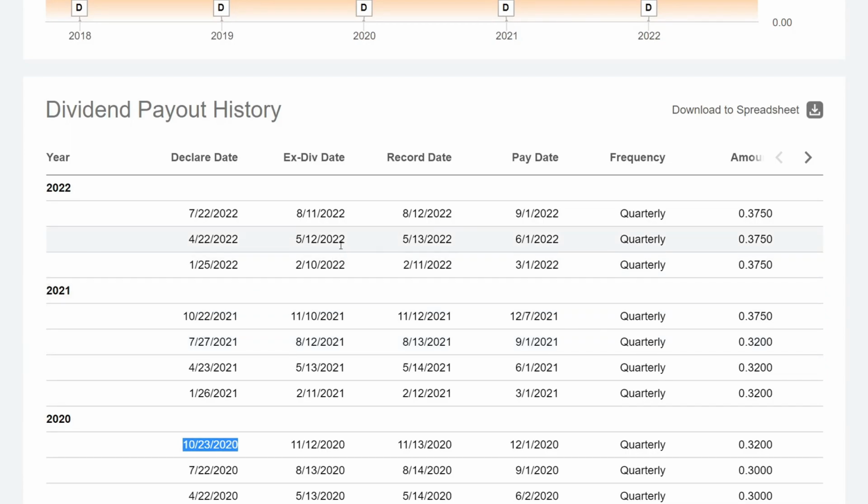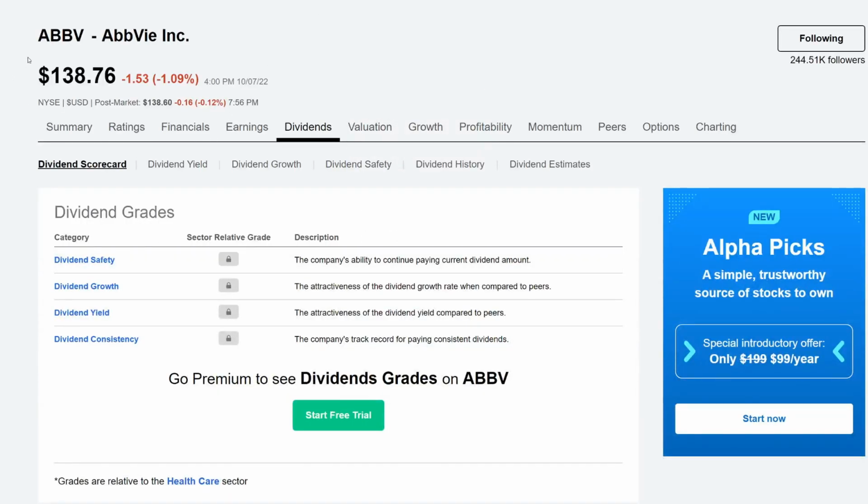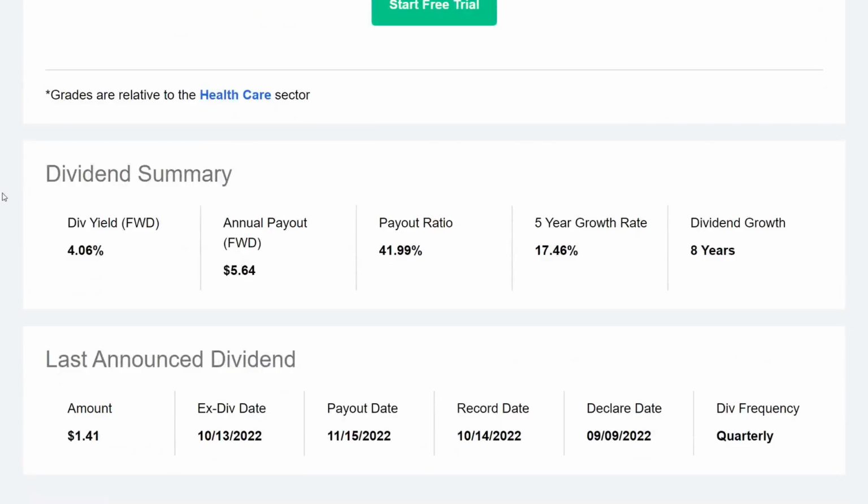Let's move on to the third one, guys, and that is going to be AbbVie. AbbVie is trading about $138.76. If we look at the dividend summary, dividend yield is about 4.06%. Pretty awesome starting dividend yield there. Annual payout is $5.64. Payout ratio is 41.99%. It's got quite a bit of room to grow that dividend.